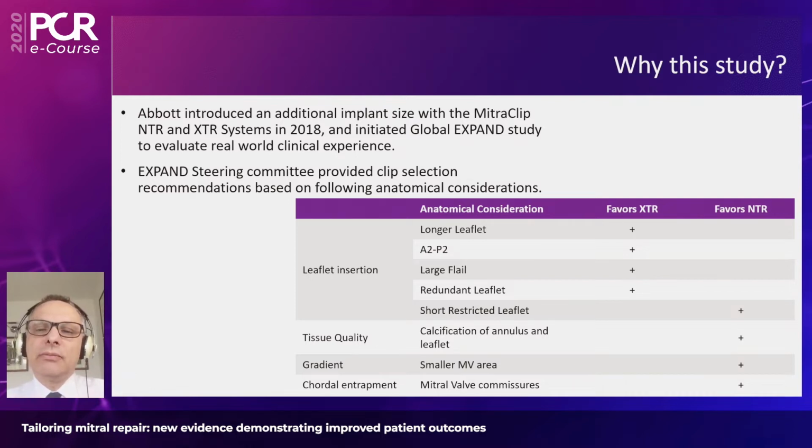And we came out with these recommendations, which were favoring XTR systems in presence of longer leaflets anatomy, in presence of central lesions, in presence of large flail with redundant leaflets, while a smaller device would be favorable in patients with short or restricted leaflet motion, in patients with calcification of the annulus or calcification of the leaflets, in patients with a smaller mitral valve area, and in those patients where the lesions were more commissural due to the risk of potential clip entanglement in these areas.